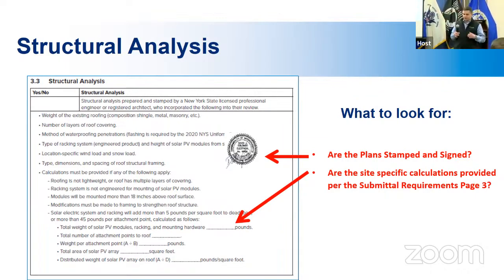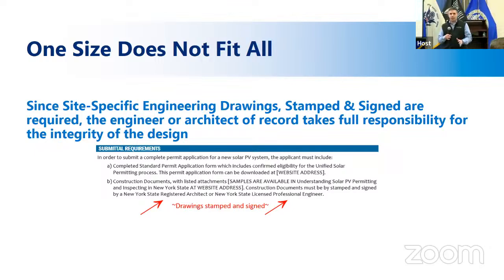All right. Again, keep in mind, one of the main things that you want to make sure is the case with these is it has to have the stamp of a professional engineer or registered architect. Like I said earlier, this is them taking responsibility for that design. You should not be taking that responsibility on your shoulders. It's their job. They should have signed and stamped the drawings. So make sure that that's there for sure.